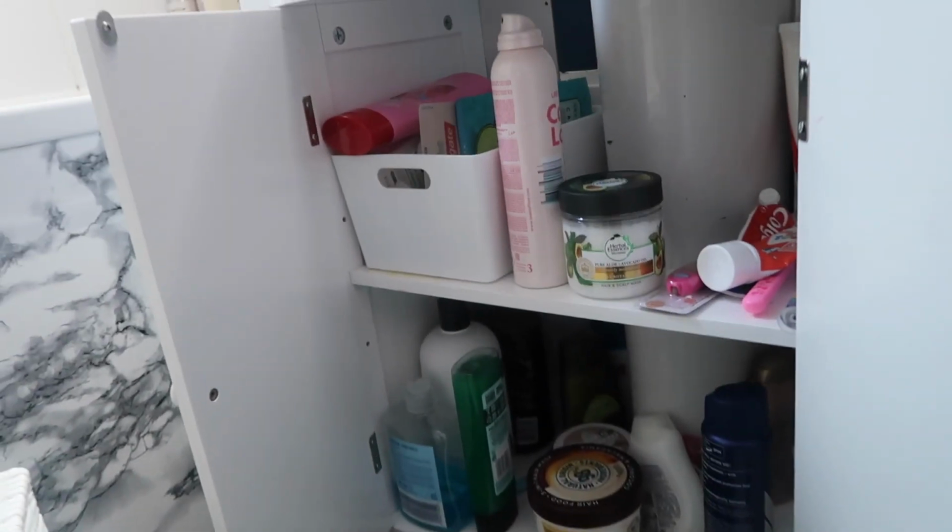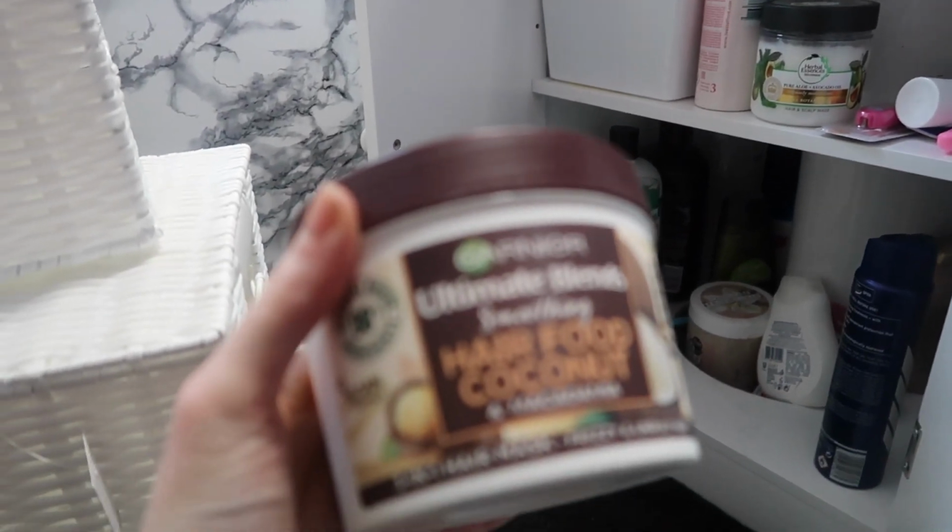I've just realised I'm really zoomed in. I'm so sorry about that. You can probably see it too close to my face. So yeah, I'm going to sort these little boxes out now. And then I also need to sort out this little storage cupboard, because it's just not organised. Oh, these are the masks that I was talking about.